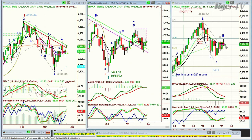That's okay. Barely positive. Now, Stochastic Weekly is turning up at 40%, needs a little bit of work. And the monthly chart, I'm going to just say we've got all of the month to go, 5 days, before I talk about the monthly chart. But wait a minute. This is going to be really interesting.